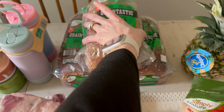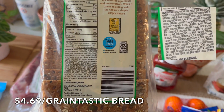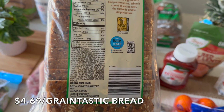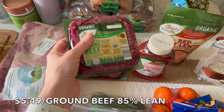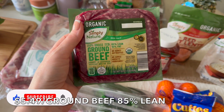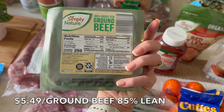Okay, I picked up the Grain-tastic bread, only bought 3 loaves. There's the ingredients on that because we're making so many different loaves of bread this week from our homestead bundle. Picked up some grass-fed ground beef. It's really delicious, and we were making meatballs, so I definitely need to pick up like 3 pounds of them, so I'm glad they had them.